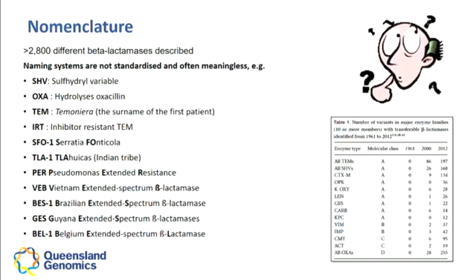So they basically, over the years, have just made up slightly random names based on whatever someone was thinking at the time. So the name of the first patient that was described, where it was first found, the location, etc. So none of it often has any real logic behind it. And there are now thousands and thousands of different variants of all these types of beta-lactamases, and there are more and more described every year.